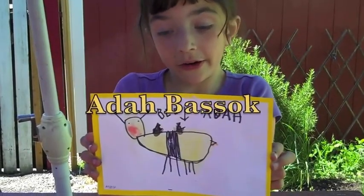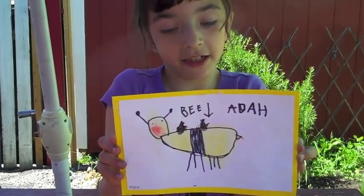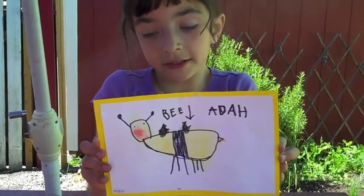The important thing about a bee is that it pollinates. It sings and it has a hive, and it buzzes from flower to flower. But the important thing about a bee is that it pollinates.